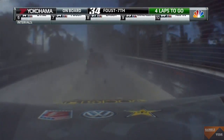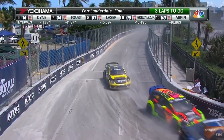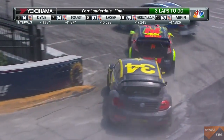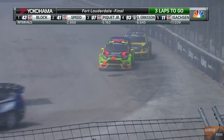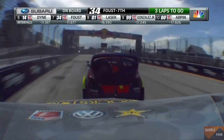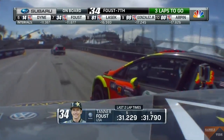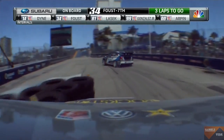We go on board with Tanner Faust. And boy, has Tanner Faust been in the battles. We've seen his bumper come off in one of the heats. He's been bumping and grinding, and right now he's trying to chase down Austin Dine. The same two guys that were battling in the semifinal are now about to go side by side through turn 6, battling for 6th position. Does he get the spot? Yes, he does. Just a little bit later on the brakes there into turn 1.